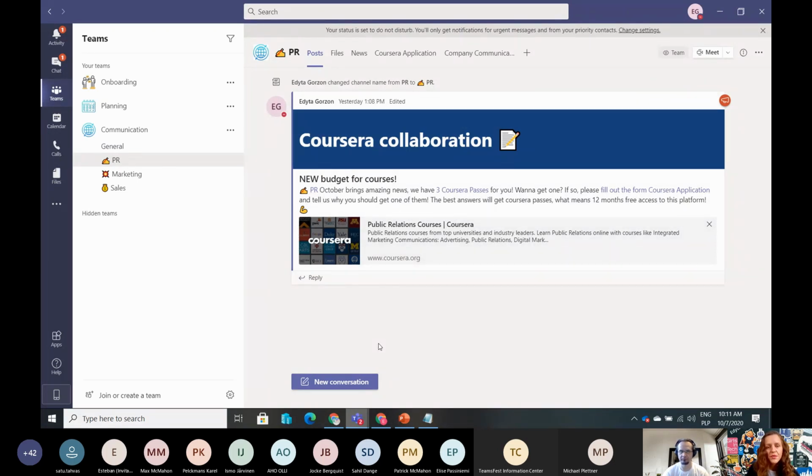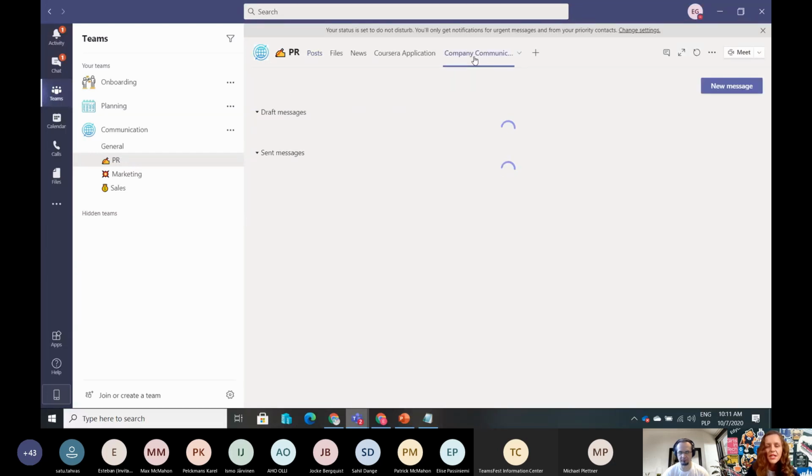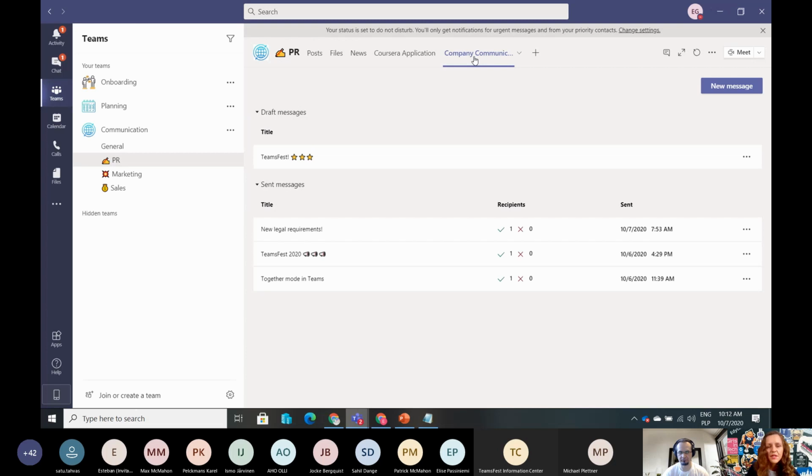But what is important? We realized that it's great that we are having these new conversations, these new announcements, and so on. However, it would be great to build something more, something that will accelerate the company communication internally, especially in this PR area. So what we built, on the top you can see tabs, and in here we have Company Communicator. This is an application we just added to our Teams space.